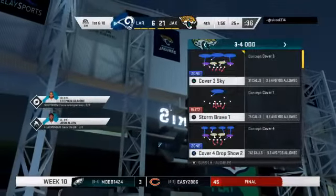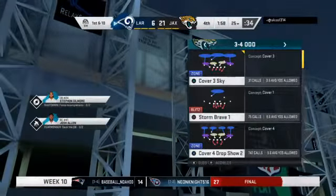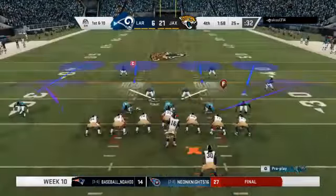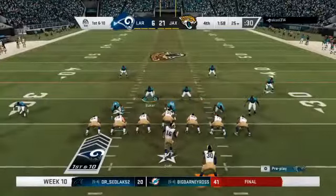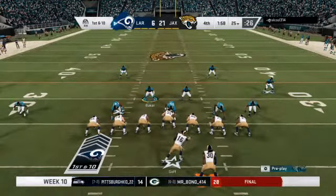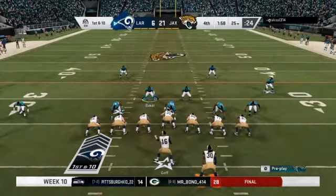At their own 25-yard line, set to begin their next drive, the Rams offense at the line. And it's tough to win games if you're going field goal here. They got a field goal last time. Now they'll be looking for a touchdown.